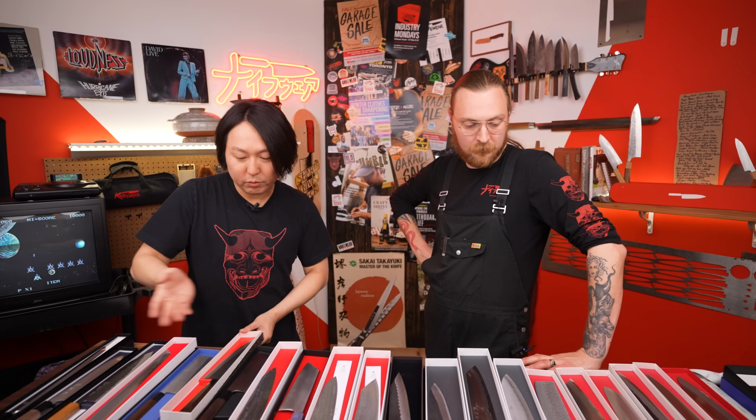We have Santoku, Petty, and the Gyuto Tuten available this time around. But I've always liked the way he forges knives, so I'm happy that we could actually talk about it. Anything that you wanted to talk about?